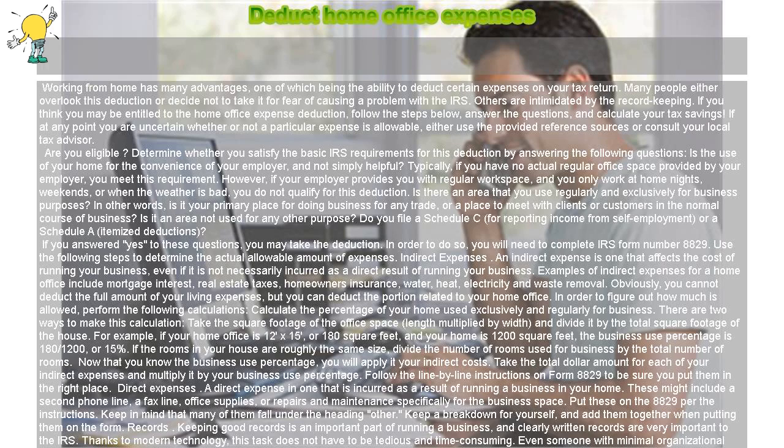Is the use of your home for the convenience of your employer, and not simply helpful? Typically, if you have no actual regular office space provided by your employer, you meet this requirement. However, if your employer provides you with regular workspace, and you only work at home nights, weekends, or when the weather is bad, you do not qualify for this deduction.